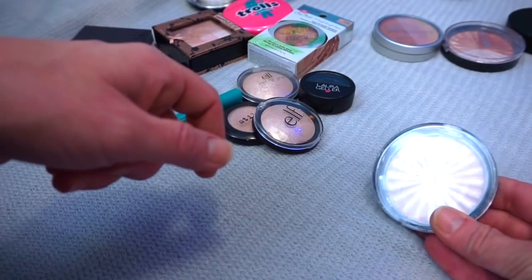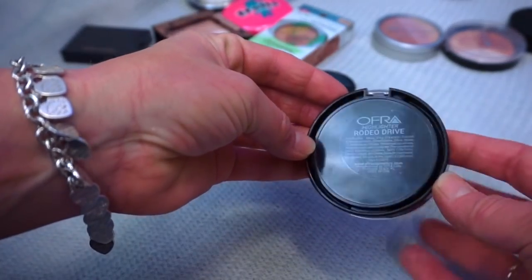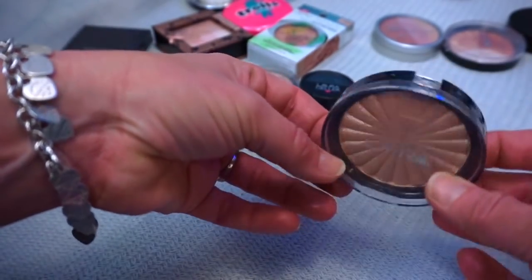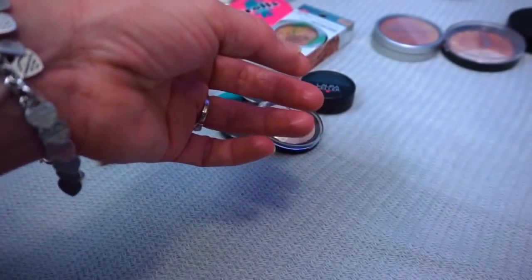Then I have an Ofra Rodeo Drive, which I didn't realize I had gotten one in like my Ipsy or BoxyCharm. So I already have one and then I already started using the newer one. So I'm going to pass this one along to somebody else. That way they can have the older packaging and I'll keep the newer packaging.